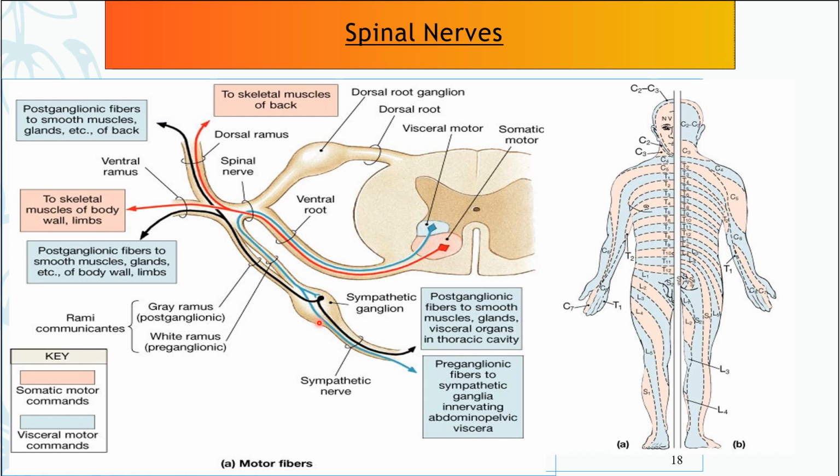From there, it continues to supply preganglionic fibers to sympathetic ganglia of the abdominopelvic viscera through a sympathetic nerve. Then, from the sympathetic ganglion, the postganglionic fibers originate, and that is also part of the spinal nerve, and it supplies postganglionic fibers to smooth muscle, glands, and visceral organs in the thoracic cavity.